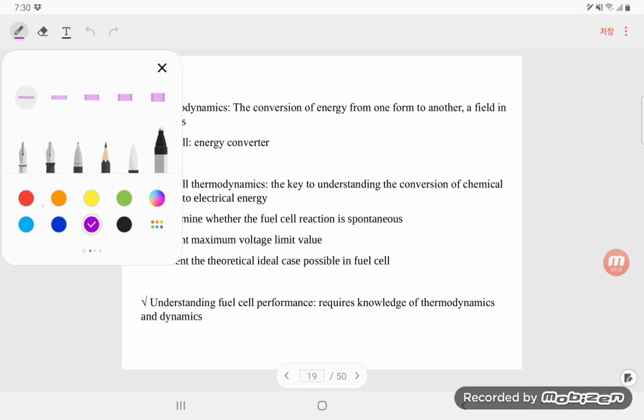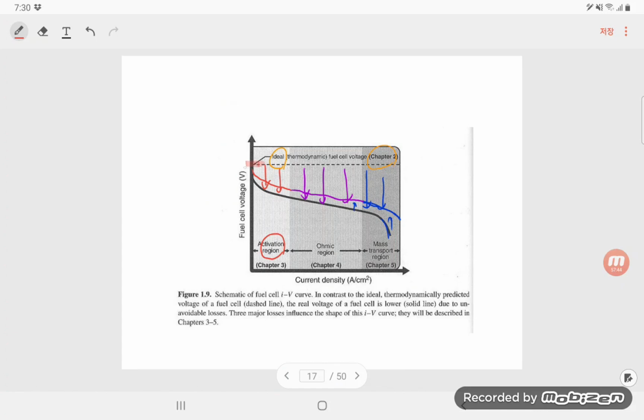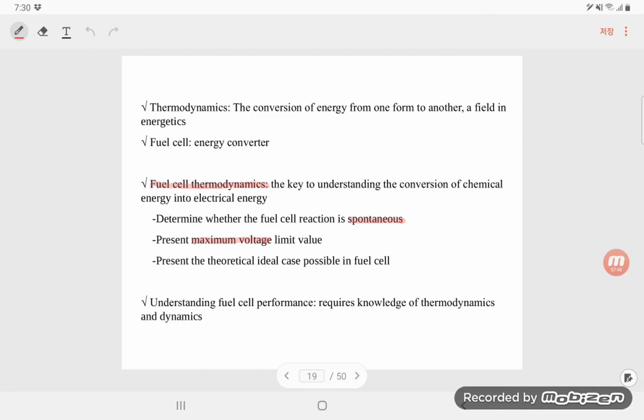From fuel cell thermodynamics, we can determine whether the fuel cell reaction is spontaneous, meaning whether the reaction happens or not. Spontaneous means automatic. The second one is the maximum voltage limit value. As we see in this graph, there is a maximum value that is the ideal value. We cannot exceed the theoretical maximum voltage possible in a fuel cell. This is only the ideal case. Understanding fuel cell performance also requires knowledge of dynamics, like fluid dynamics.